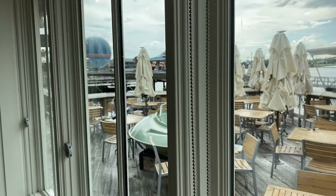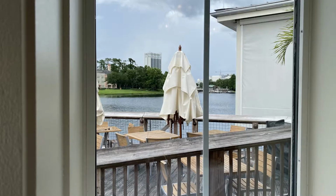And so we asked to move, and they moved us by the window. And so we got to sit by the window and have a view outside to the rain, but at least we had a view of the dock area and stuff.